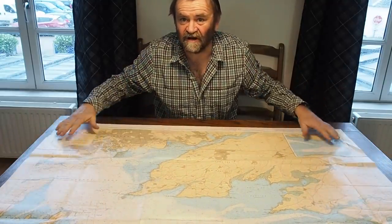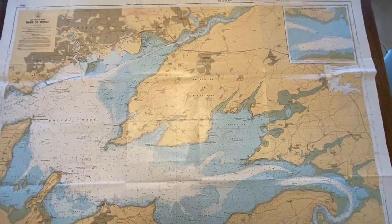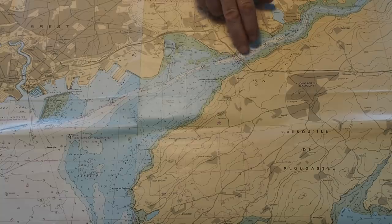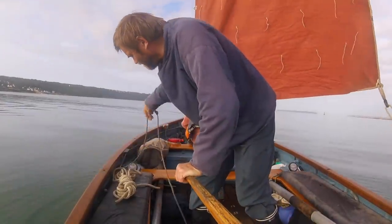This isn't all of the Rade de Brest, even on this large chart. The action picks up again just after Mary and I have sailed underneath the large bridges at the mouth of the river Elorn, after having left Londonderry very early in the morning to catch the tide.